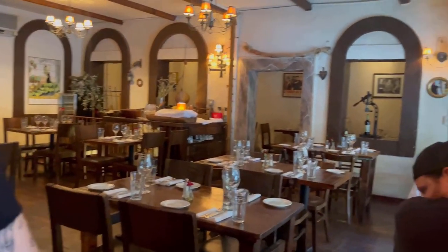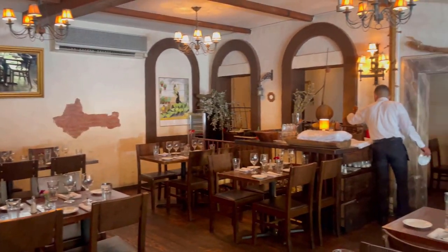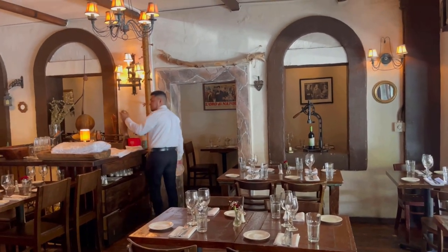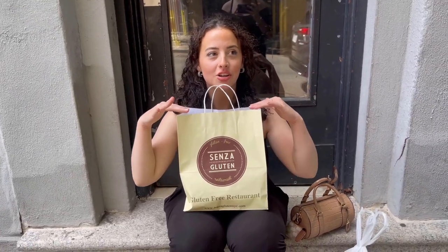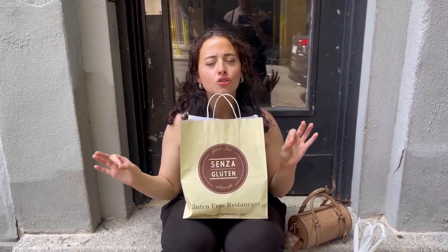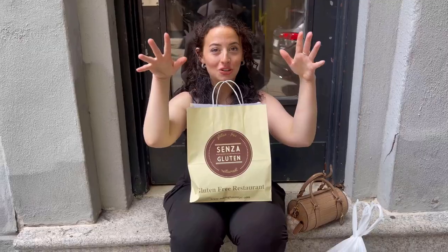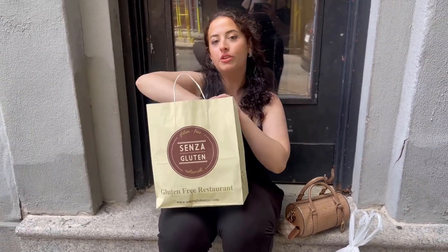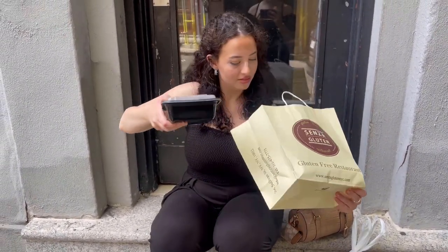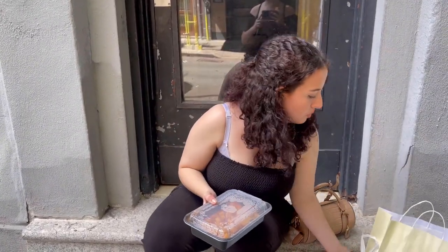Oh, this is gorgeous. So, here's the to-go bag. If we had more time, we should have definitely sat there because it was so cute. In the video, I included this little background area where you could be totally secluded on a romantic date. Okay, there was so much on this menu to pick from. But we got no fork. Okay, we'll get a fork from somewhere else.